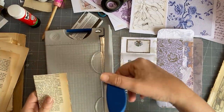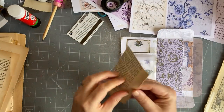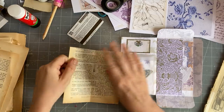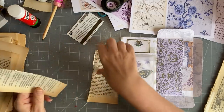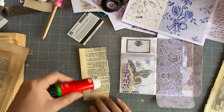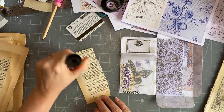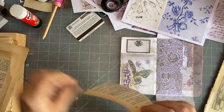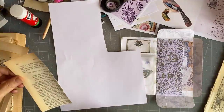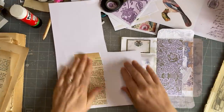Okay, chop that off. And now because this is printed on good quality paper, I probably don't need this to be double. I'll just rip it in half. This will just reinforce it a little bit. And I'm actually just going to glue this right onto the bit that I want. Going to be that bit there. Hopefully I get it. Glue that down.